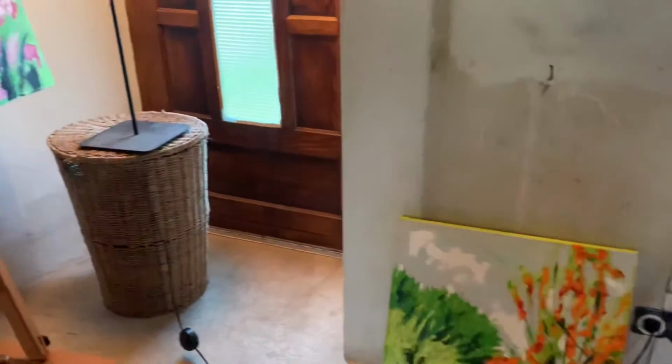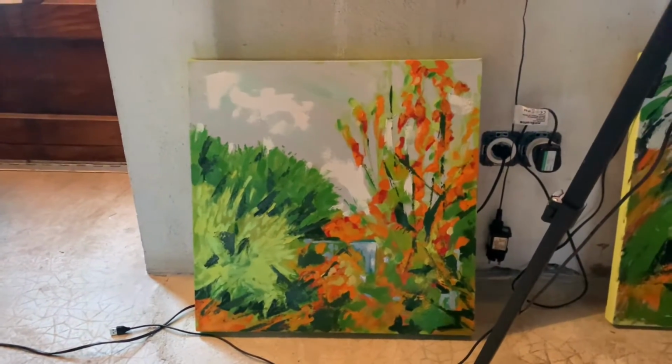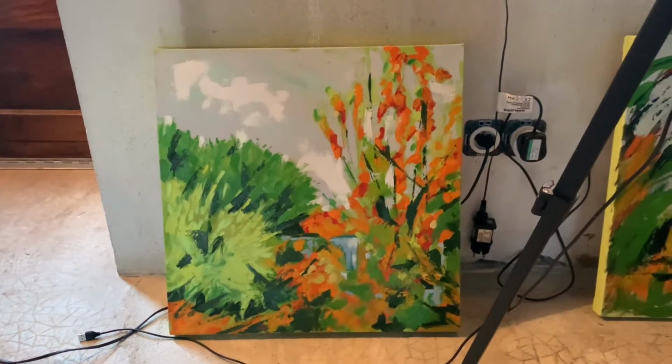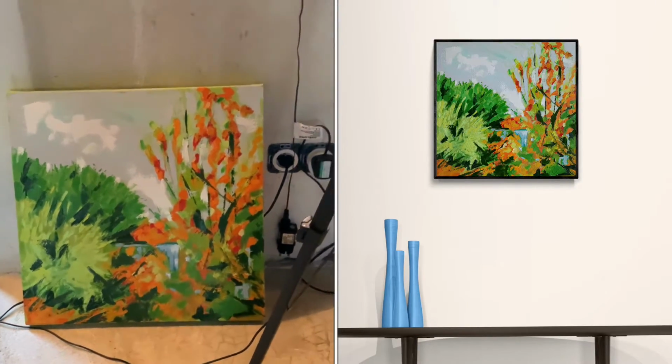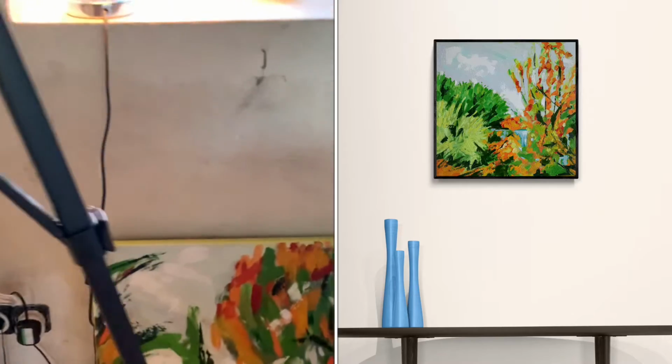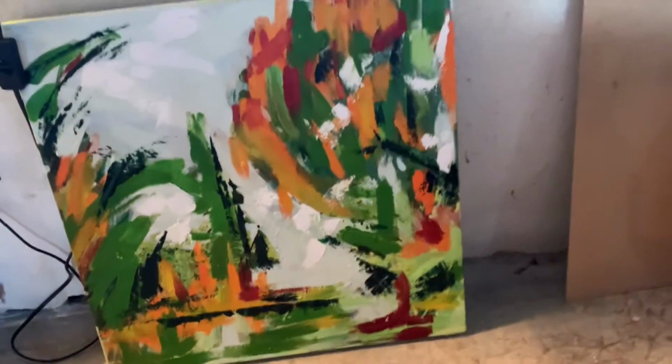Show you a couple that I've finished this week. So I finished this one. This is Autumn in the Secret Garden, and it's one that I started a long time ago, but I've finally managed to get it around to finishing it. And likewise with this one down here, and I'll show you better pictures of these on the screen.